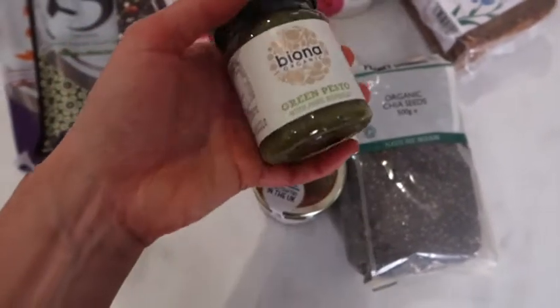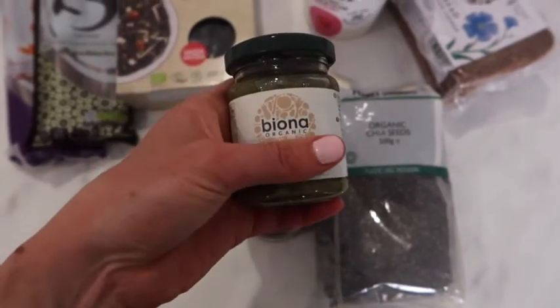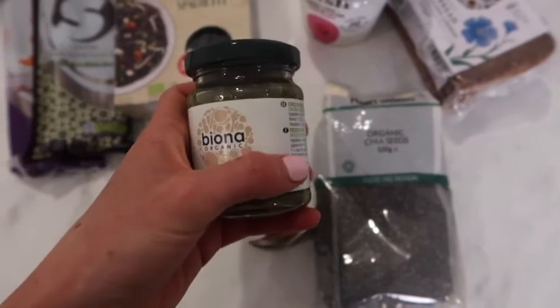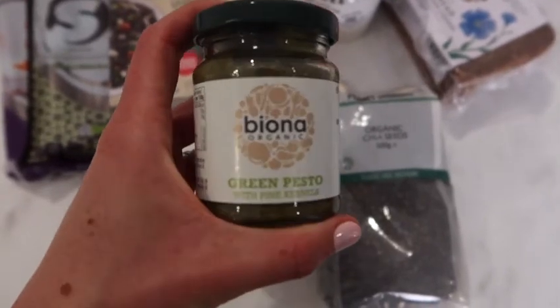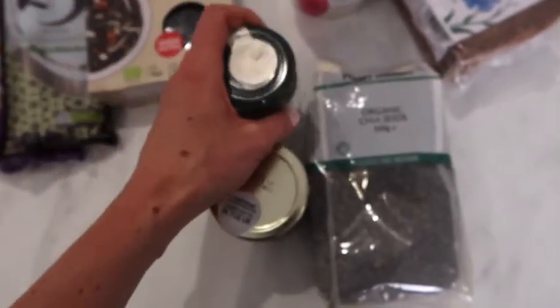Next thing, we love this as a family. It's vegan green pesto, and all that's in it is like pine nuts, spinach, basil and olive oil. So yeah, we really like this because it's a clean brand. I use so many of their products.